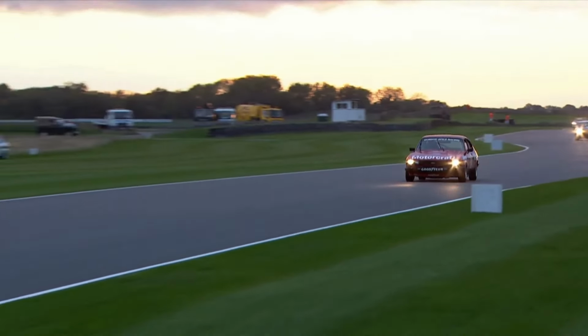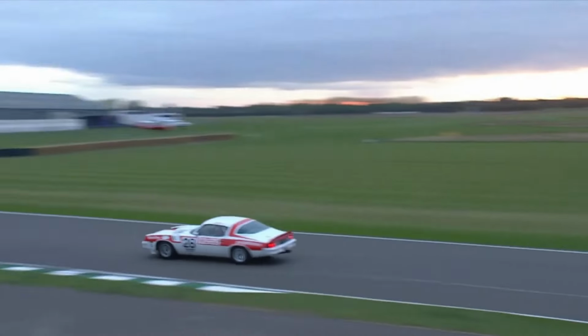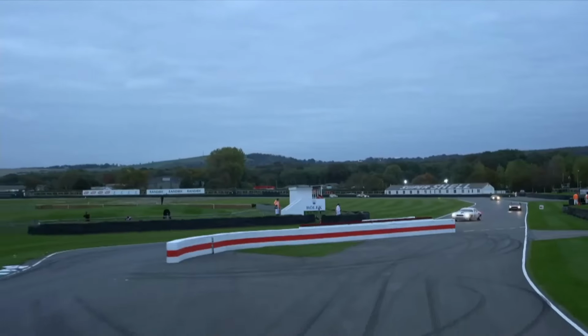And then Rob Huff is 6th, Gordon Shedden is 7th, Tom Blomqvist is 8th, Nick Padmore is 9th, and in 10th place it is Dario Franchitti. How's that for a roll call? That is a hell of a name call, is it not?